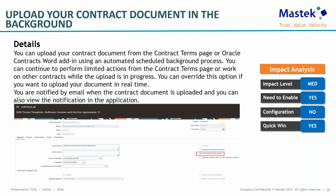Upload your contract document in the background. So this functionality is for the Oracle Fusion Procurement Contract module. You can now upload your contract document from the contract terms page or Oracle contracts wording using an automated scheduled background process. So we have the scheduled process. Through that, we can upload the contract document.